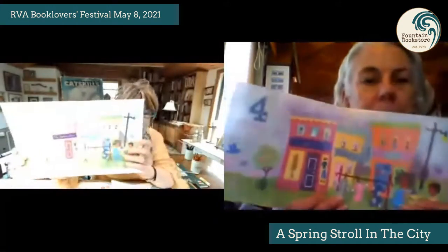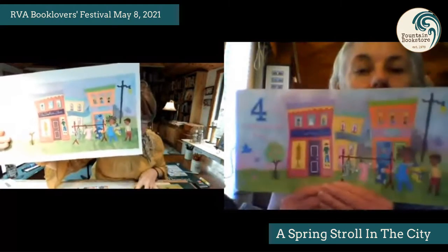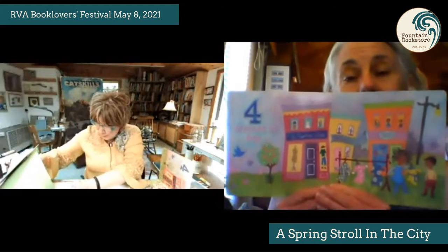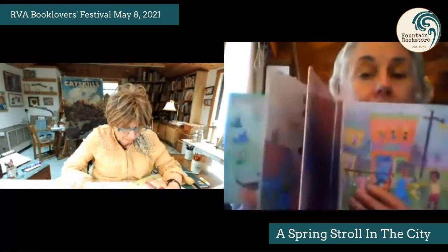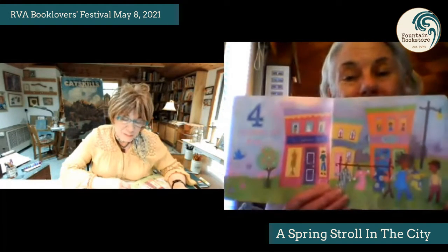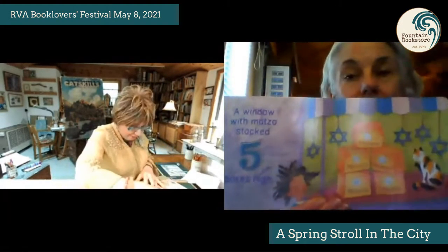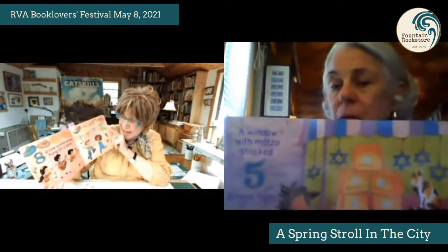And by the way, this particular spread, four dresses to buy, celebrates the Persian New Year, Nowruz, which is in the spring. It's also Easter, and so people are buying dresses for Easter. So it's lovely. And another one that I have illustrated, and Kathy can put this up, is the eight straw sombreros.